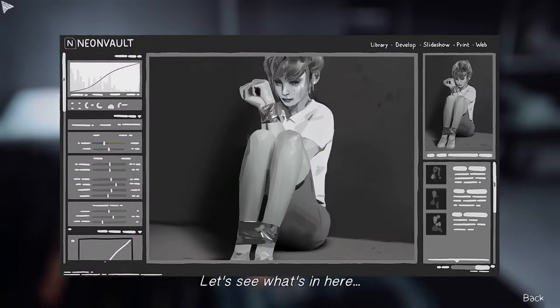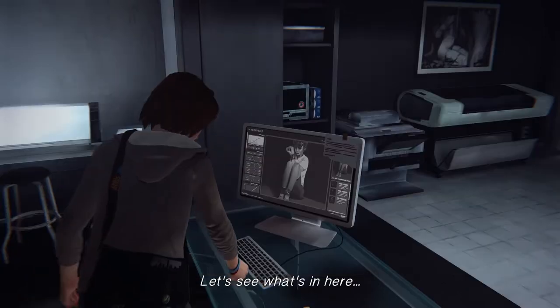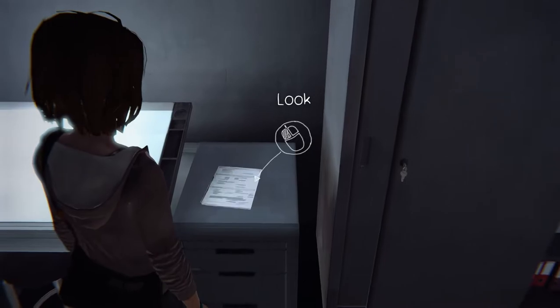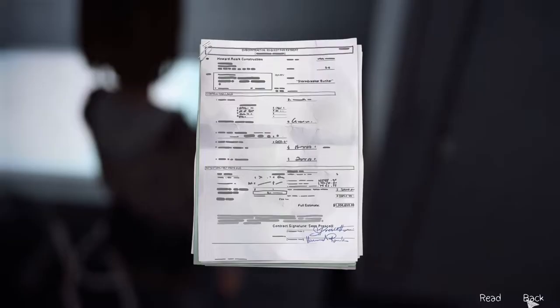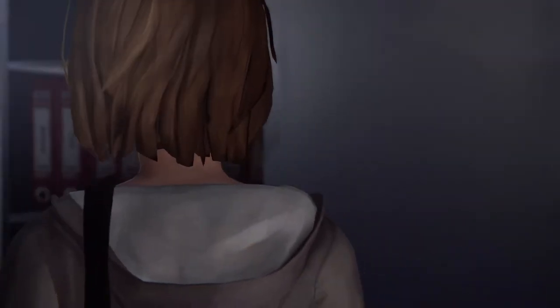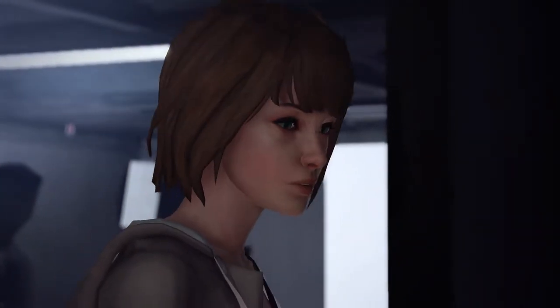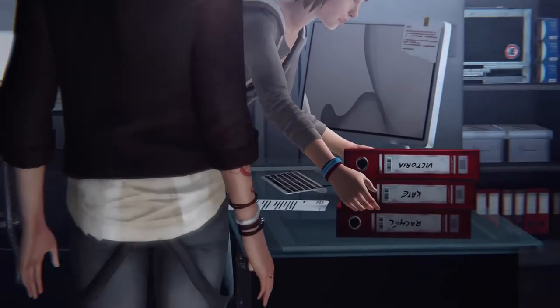Let's see what's in here. What? Oh my god. No. Let's see what's in here. Oh my god. That son of a bitch. So I said Howard Stark for a second. Jesus, I already hate this place. Come on, let's see what this shit is all about.